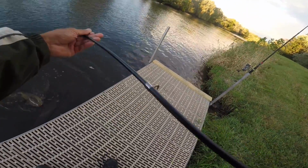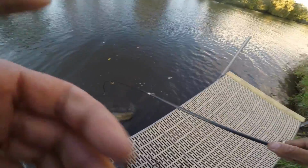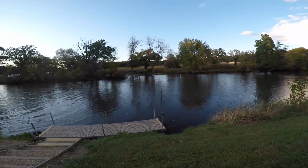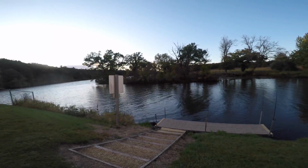You have to lift this thing up here. So let me get them in and then we'll take a good look at them. Well, that kind of sucked. I was trying to pull them up without the net and kind of got loose. So I'm gonna go get the net now so I don't lose another big fish.